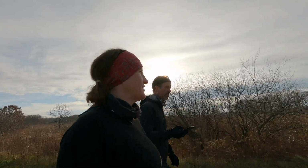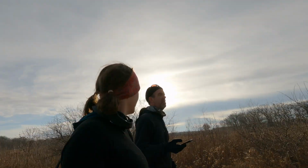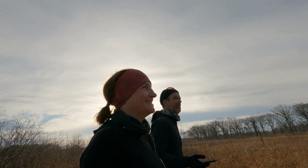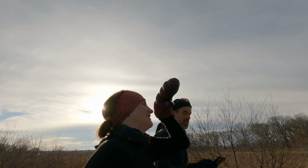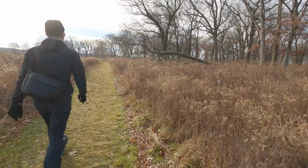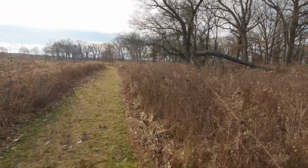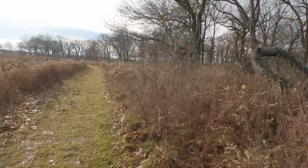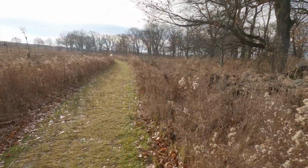So a second ago I asked Joe, hey, are we going the right way? He was like, yeah, of course we're going the right way. Then we went the wrong way. I had to walk more steps. Lots of different terrain today. Had crushed limestone, a little bit of dirt path, bike path, and now a grass path.